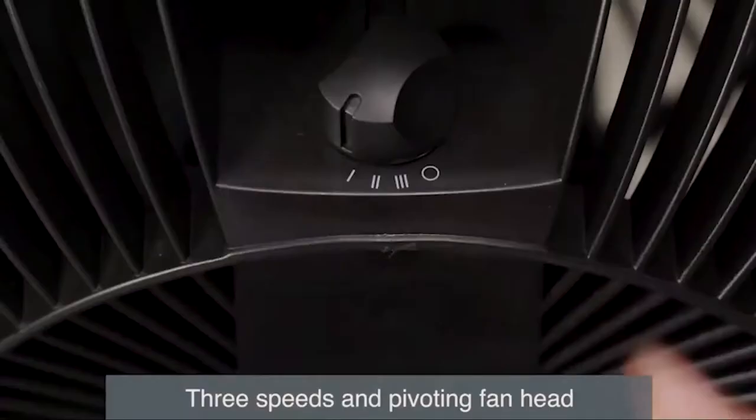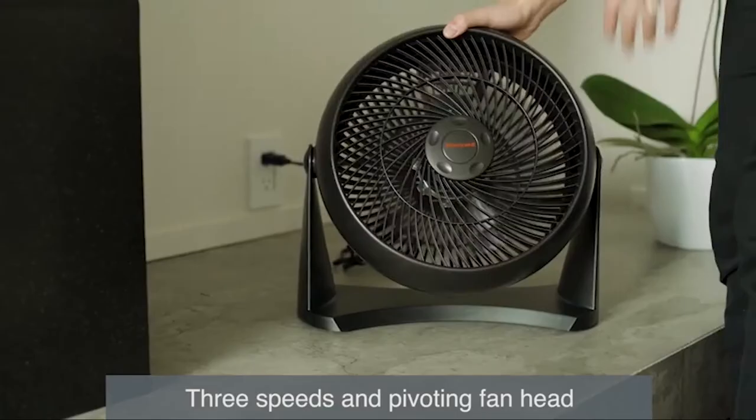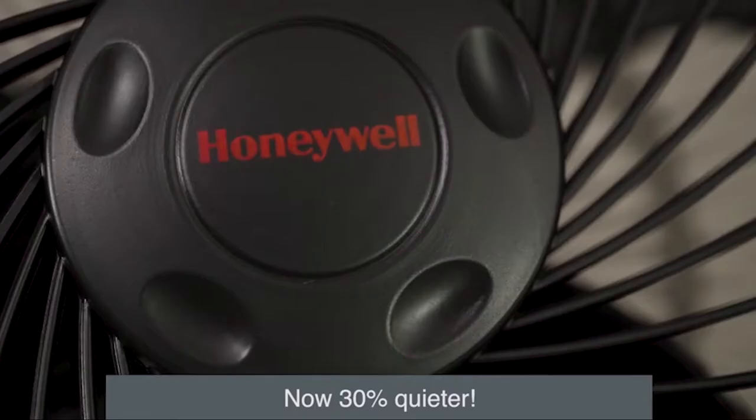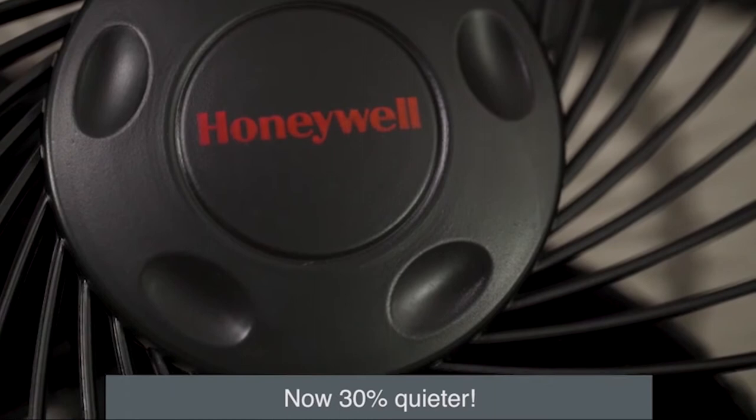With three speed settings to choose from, the Turbo Force Air Circulator's pivoting head provides intense personal cooling and whole room comfort. Redesigned for improved performance, the 10-inch blade diameter and shrouded housing help provide cooling relief in large living areas while staying 30% quieter than the previous model.